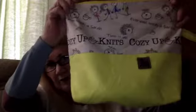Okay. So also, I debated on putting this in the shawl, which would have gone very well. I did change it up a bit, and I'm going to save this for something else, along with this. So what I also have in the shawl, and everything's been living in my Cozy Up Knits bag by JoJo on Etsy as well.